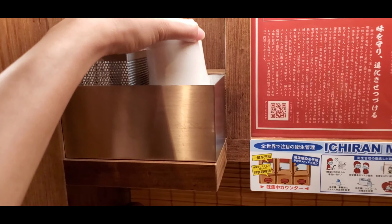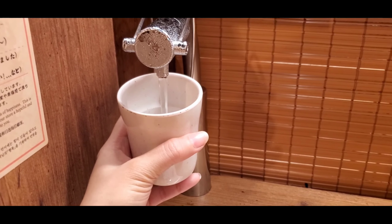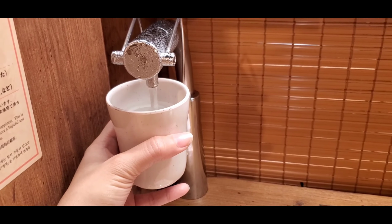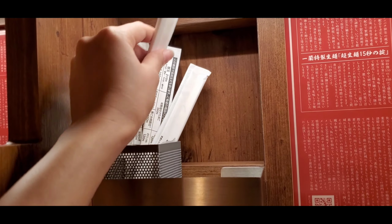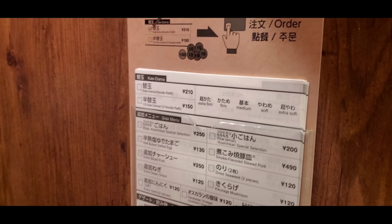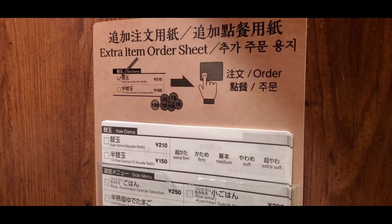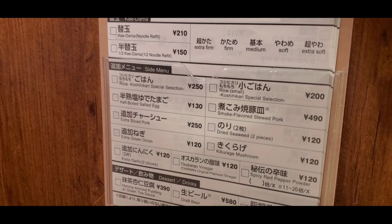And very convenient kasi sa tapat mo may baso na plus unlimited water pa. Ready na rin yung hashi or chopstick. Right side ko merong order sheet and you can write your extra order and dito ka na rin po magbabayad.